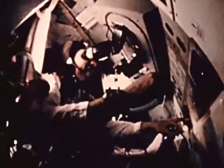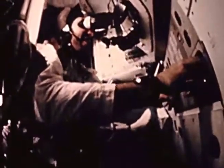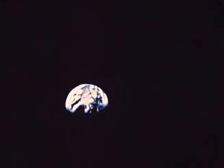During translunar flight, the astronauts conducted star, Earth horizon, and lunar sightings to demonstrate the accuracy of onboard navigation and to evaluate the optical subsystem for future deep space manned missions.